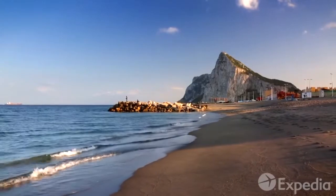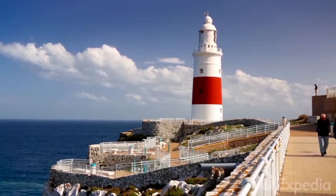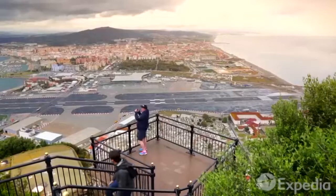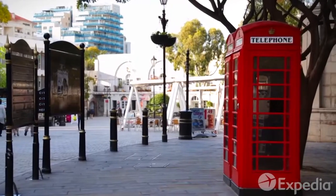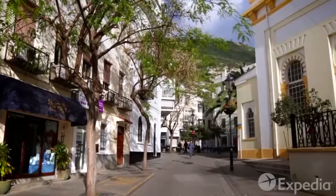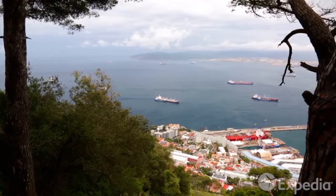Although it covers less than 3 square miles, Gibraltar's strategic location has made it one of the most fought-over places in Europe. For centuries, it has withstood political maneuvering, sieges and battles, and today, with its red phone boxes, Union Jacks and high street shops, Gibraltar staunchly stands as a small pocket of England in the heart of the Mediterranean.